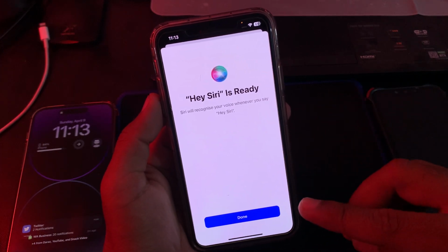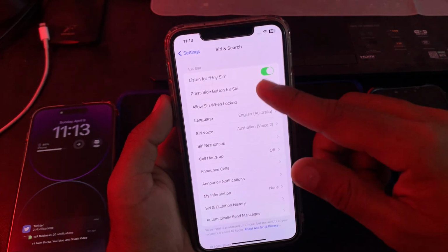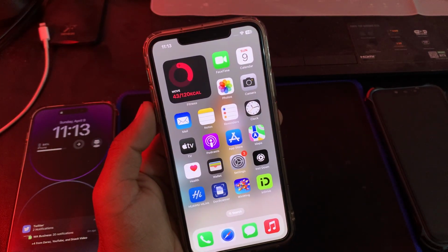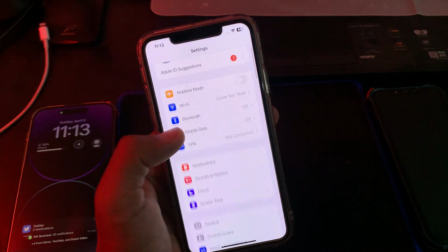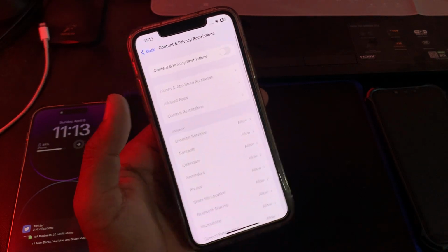So Hey Siri is ready, and tap on done, and then enable this option and then go back, and then after this the next solution is manage Siri restrictions. So for this, go to settings, tap on screen time, tap on content and privacy restrictions.